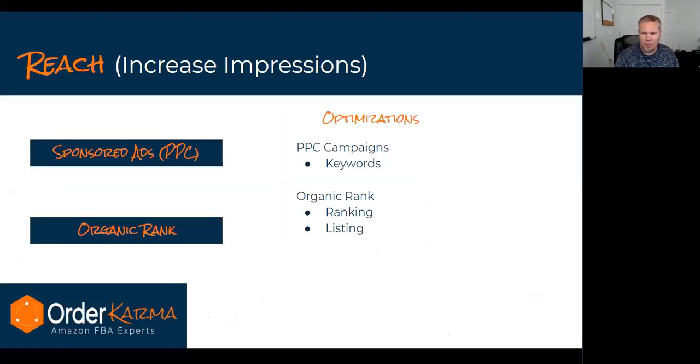So to optimize those, the PPC campaigns will focus on keywords, right? You get the right targeted keywords and your PPC campaigns are going to get the good reach that you need in order to get in front of your customers. And then for organic ranking, we do ranking campaigns or ranking optimizations. And then we also do listing optimizations. The more your listing sells, so the higher your conversions, the higher the sales. And if your sales are higher, then your organic rank is higher. I'll go into that in a little detail here.